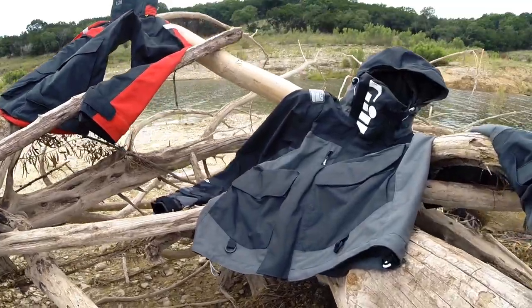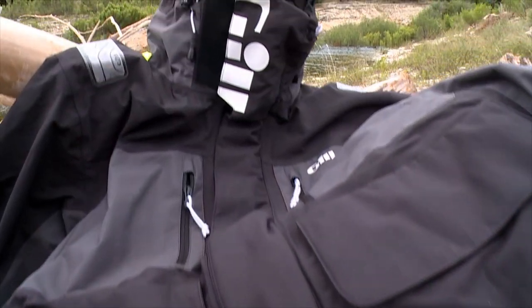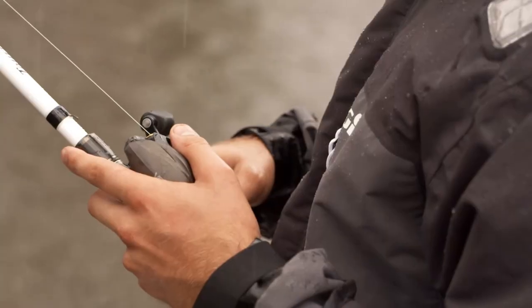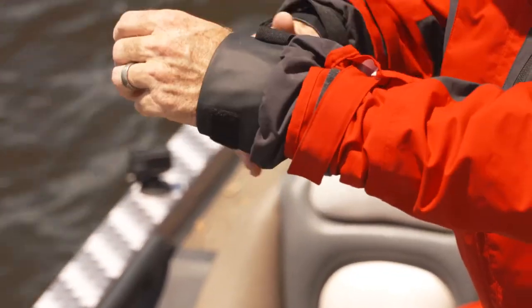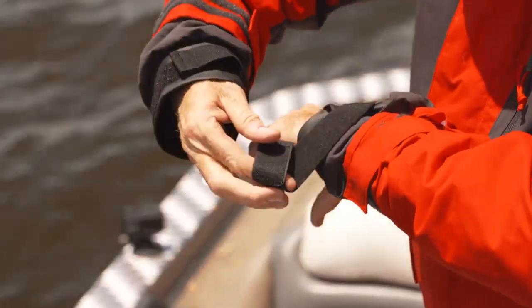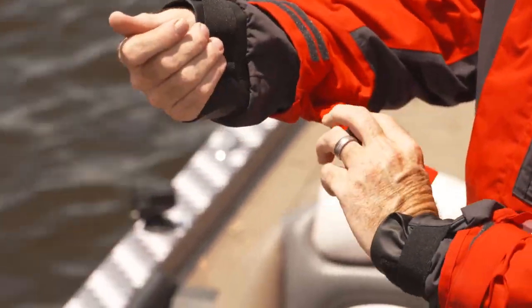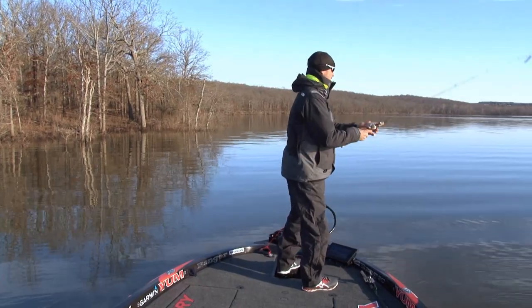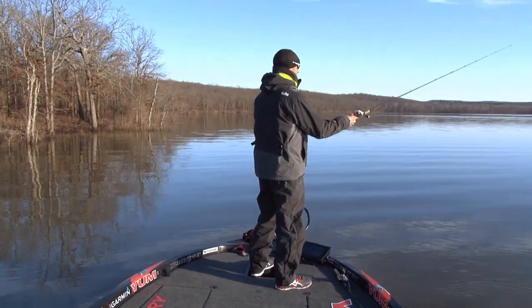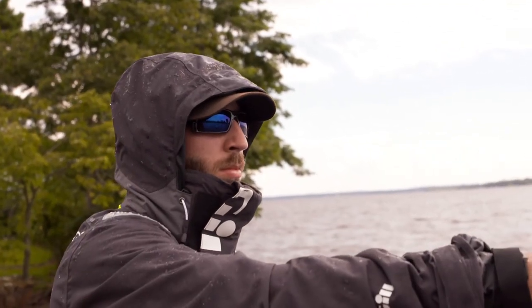As a fisherman, you can't have enough pockets. You've got a side pocket there, actually two pockets on each side. One of the important things when you're out there fishing is this cuff. I have a double cuff there. I can cinch this up, tie it down around my wrist, and then I have another cuff over the edge there. I can cinch it up tight and stay warm. It's just another thing Gill's made to keep us all on the water, because you can't go fishing if you're not comfortable.